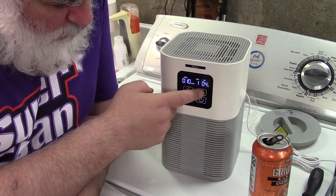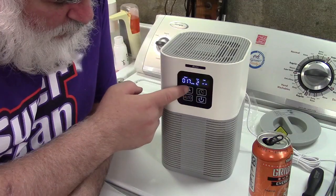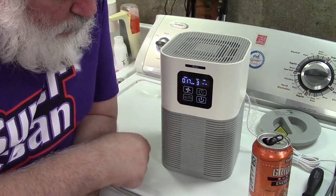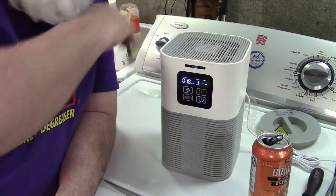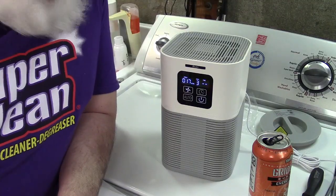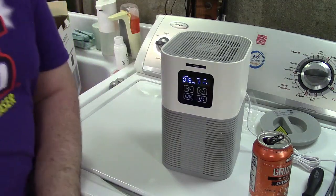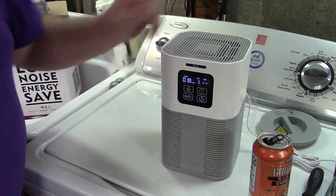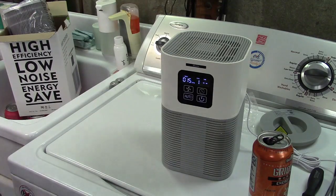We should make sure all the buttons work. They do. Power works, as we tried that. Fan and auto. Yeah, they all work. Okay, that is going to do that. That is awesome. I am so thrilled to have my fart sniffer back. My good old fart sniffer over here. This thing is just a lot of fun. Oh yeah, that was a good one.